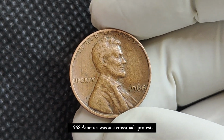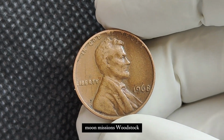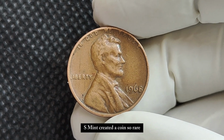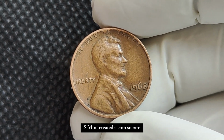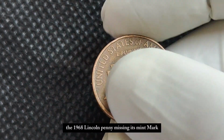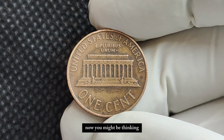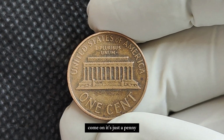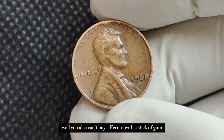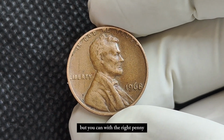1968. America was at a crossroads. Protests, moon missions, Woodstock. Amidst all this chaos, a simple mistake at the US Mint created a coin so rare, so valuable, it could be your ticket to wealth. The 1968 Lincoln penny, missing its mint mark. Now, you might be thinking, come on, it's just a penny. You can't even buy a stick of gum with it today. Well, you also can't buy a Ferrari with a stick of gum, but you can with the right penny.